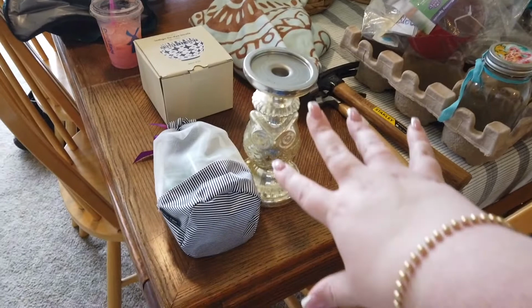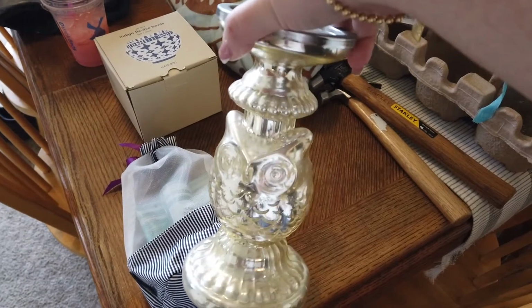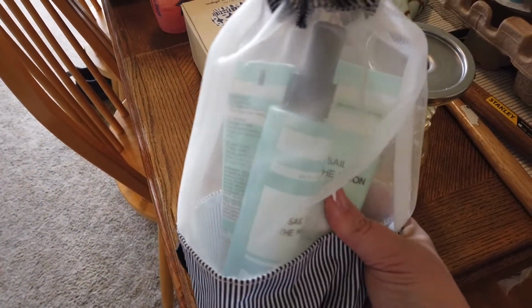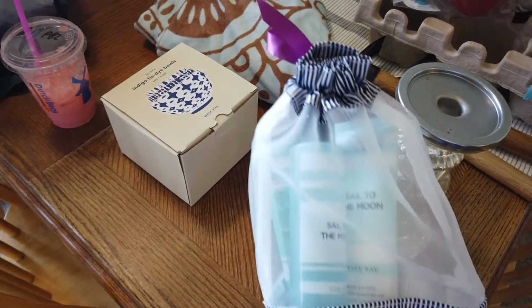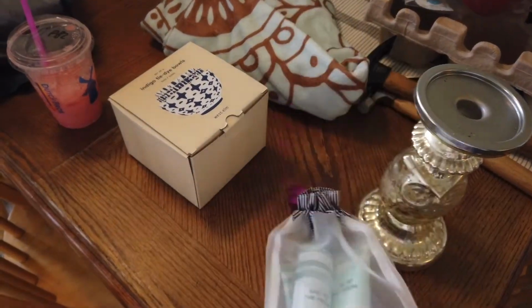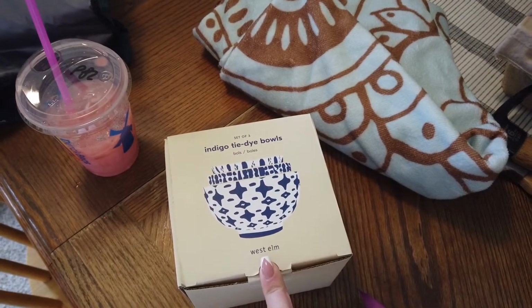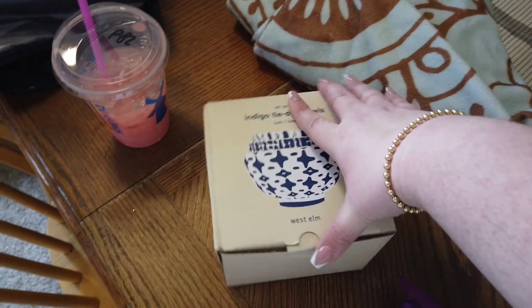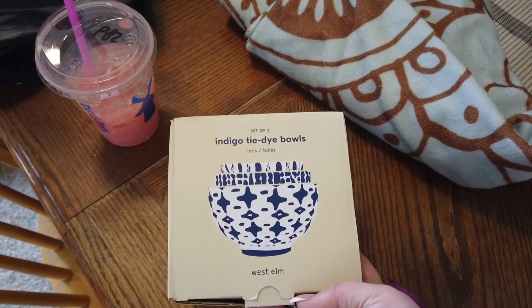And then these are things that I'm either going to give away or donate. This is just a glass owl candle holder thing. And then this is a lotion and body spray kit that was given to me, and I don't love the smell of it. It was a little too floral for me. And then this was a bowl set from West Elm that I got in a FabFitFun. I think these bowls are beautiful, but they're just not quite my color scheme. So I've been holding on to this for maybe a gift set or something. I think this would be beautiful for the right person.